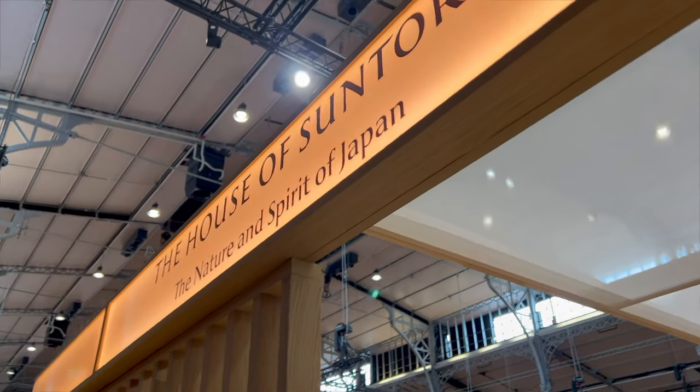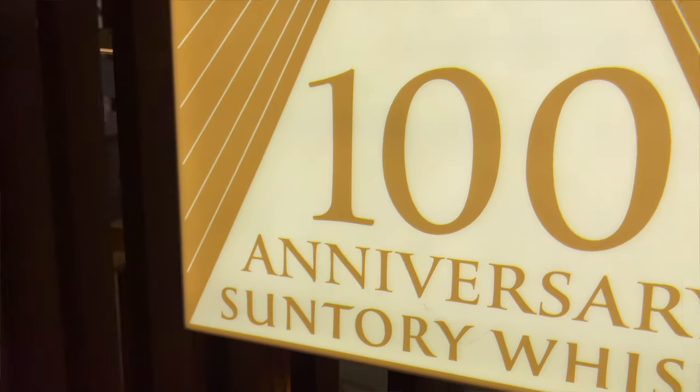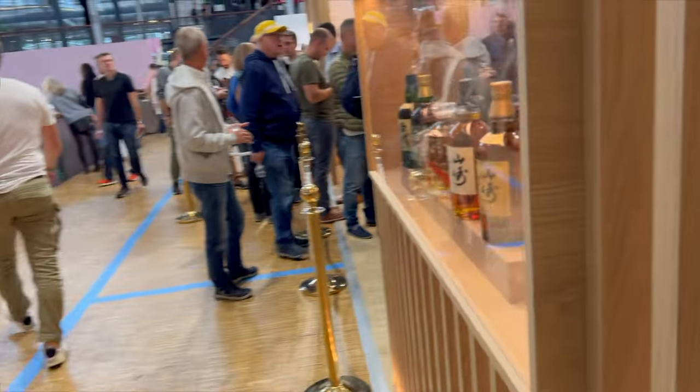Like, why did they raise the price so much? And how come it's so hard to get Suntory age statements? And when will the Hibiki 12 come back? Just, I won't tell anybody, let me know. And why is the ABV so low on the Yamazaki and the Kushi?